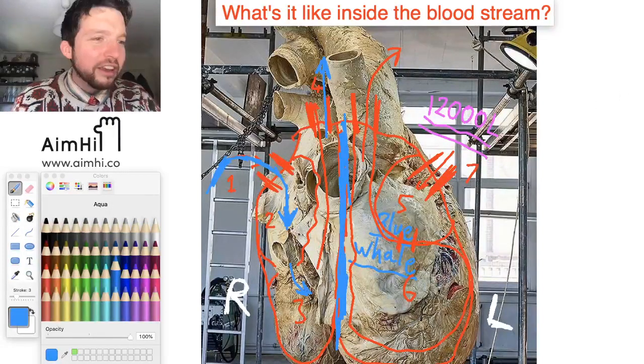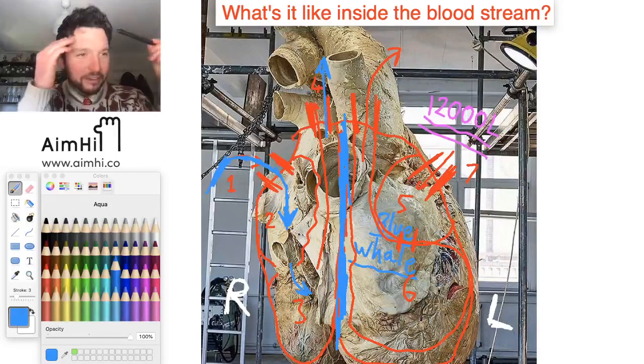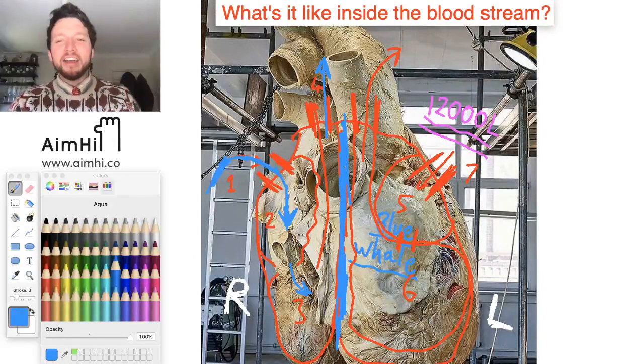Has anyone labeled anything? No one's labeled any numbers, and you guys are talking about something hurting your teeth. Oh, I'm literally crunching ice. What? Right, okay, let's bring it all back.